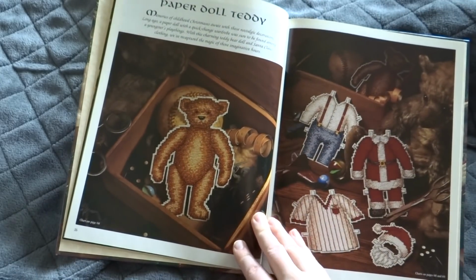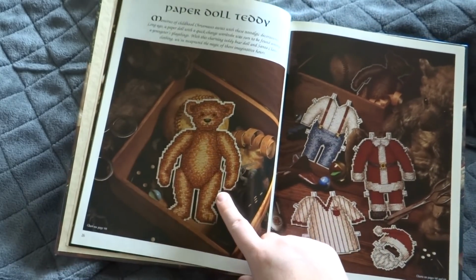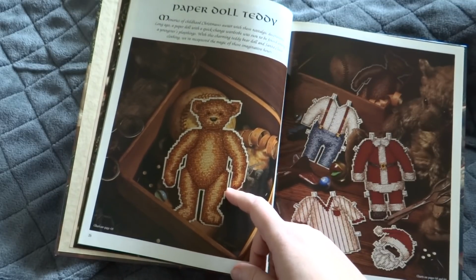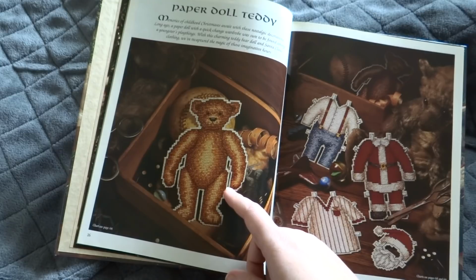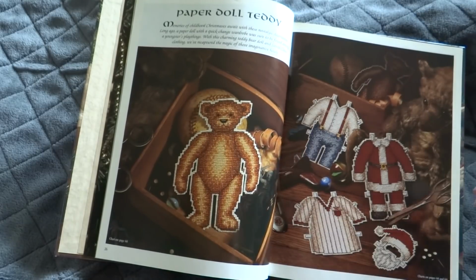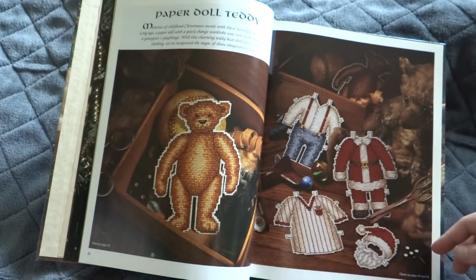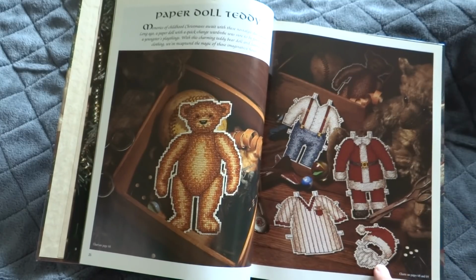Paper doll Teddy. This one is so cute. It's stitched on perforated paper, maybe. Or just a nice stiff Aida. I think I would do it on paper if I did it. So it's got the teddy bear and little outfits. A little Santa mask.